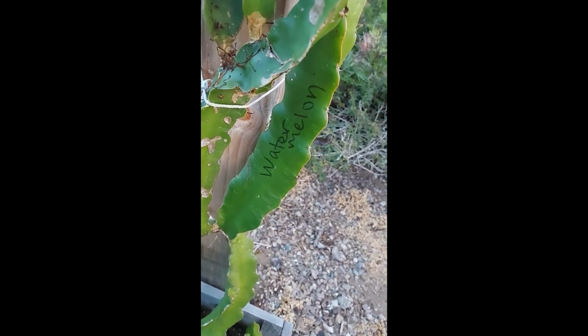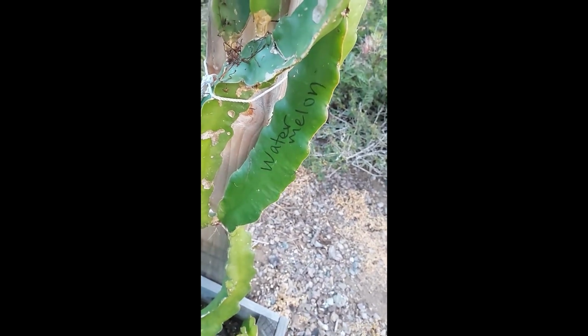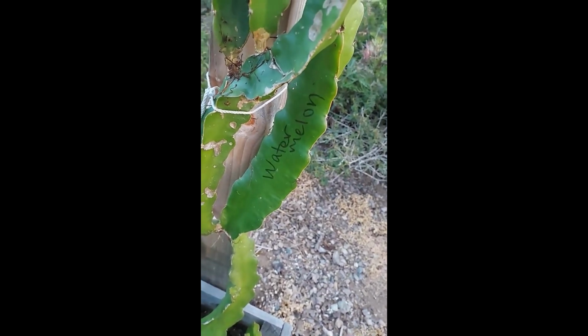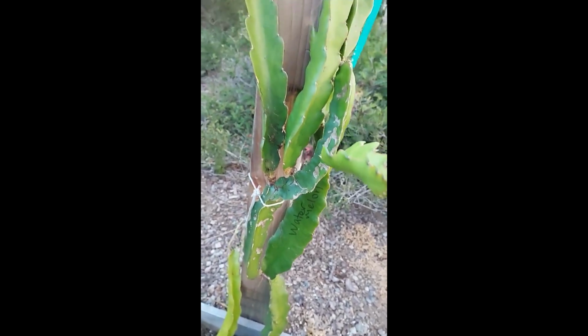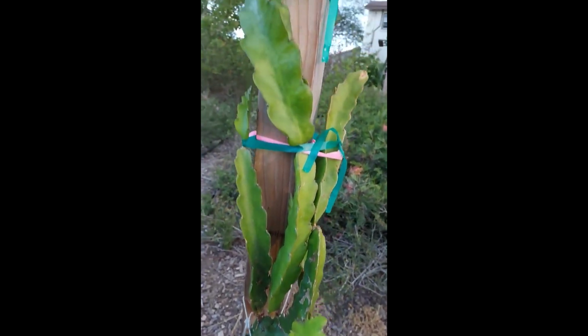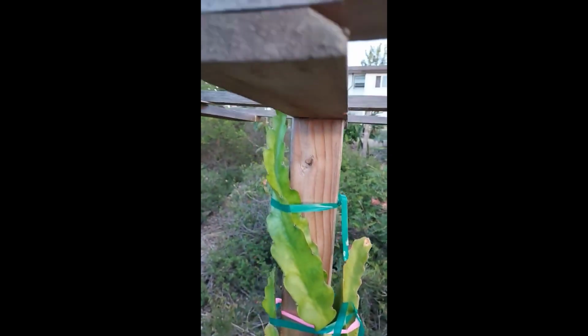Check this one out. It's called Watermelon, and I got it from Leo, who owns Oceanside Dragon Fruit. I got it as a cutting last season, put it on a trellis, and it has finally topped the trellis. So I'm excited to get a little fruit from this one certainly soon and see how it tastes. Sounds good, huh? Watermelon?